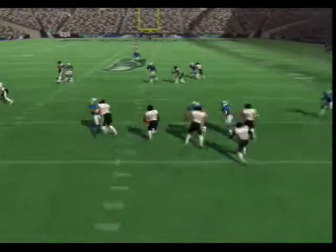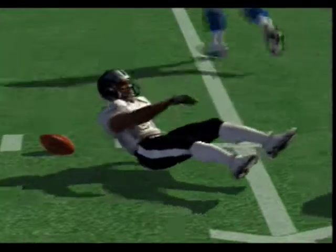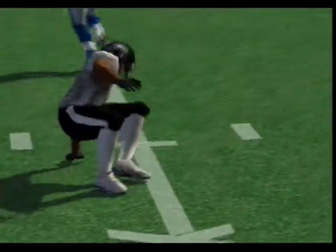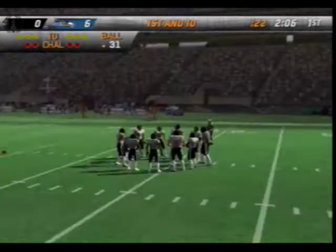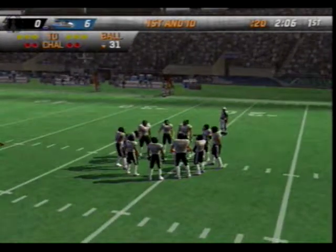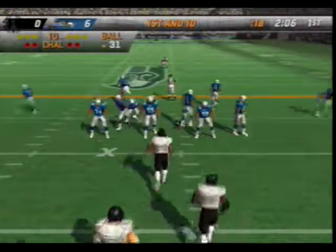The nine. So the offense takes over. The last time they had the ball, they had a very tough time getting anything going. Ball on their own 31.